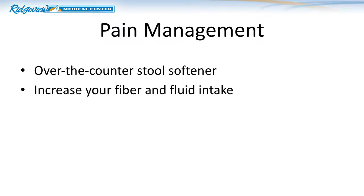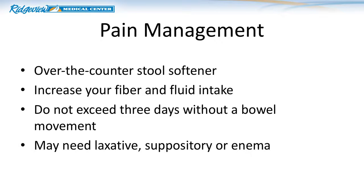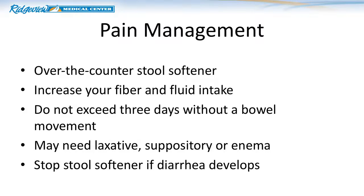Refill your water pitcher 3 to 4 times throughout the day. Increase fiber with prunes, veggies, Metamucil, or Benefiber. Don't go longer than 3 days without having a bowel movement, or if you stop passing gas, become bloated or nauseous, you may need to use an over-the-counter laxative, suppository, or an enema. These can be purchased at any pharmacy. Temporarily stop stool softeners if you develop diarrhea.